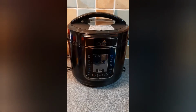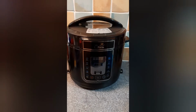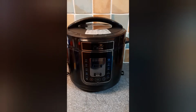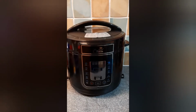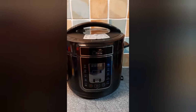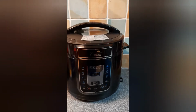So this is my Pressure King Pro. It's the 5 litre version. This is the black colour, but I believe it also comes in a silver chrome colour. When I bought this, they did also do a copper colour, but I'm not sure if that's still available. But I use this for so much, especially I love to put dried pasta in it and make pasta mixed in with whichever sauce I'm going to have it with.